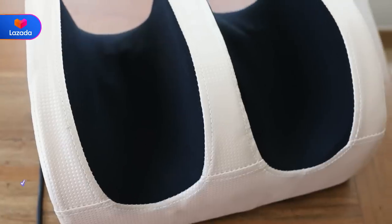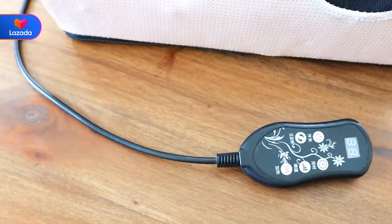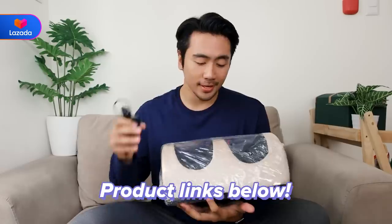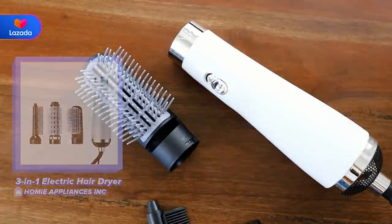It helps promote health by circulating the blood flow, and it's made of durable materials and a high-quality motor that can be used for a very, very long time. So yung suggested use daw niya on a daily basis is 10 to 20 minutes and you're good to go. Actually, parang gusto ko rin ng ganito, so pag kunyari nagustuhan ng mom ko, maybe I'm gonna buy for myself too.